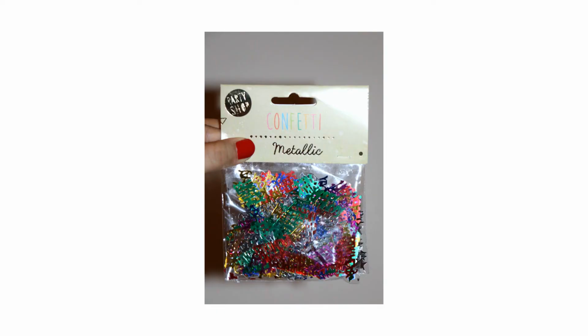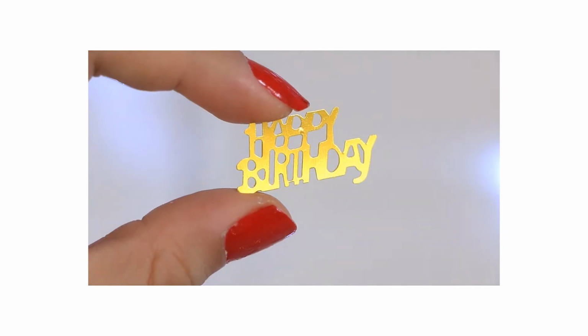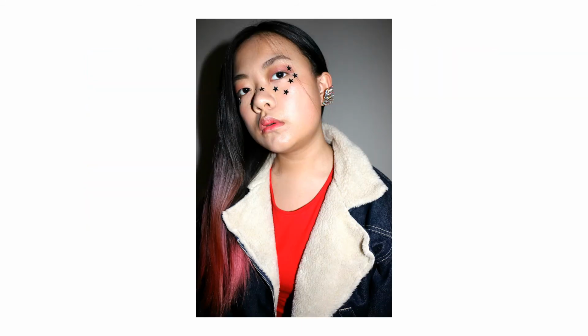And surprise, surprise, another thing from Forever 21. And this is glitter. And who am I kidding? I already opened it. Why am I holding the packaging? But it's confetti metallic glitter. It was $1.90. There's 2 packs of glitter. One of them is these rainbow ones that say happy birthday. The other one, which is on my face, are the silver stars, and I bought it for the silver stars because I really wanted to put them on my face.